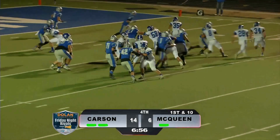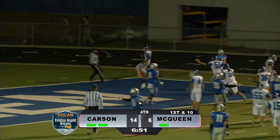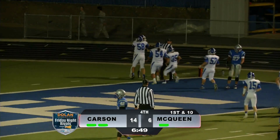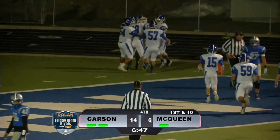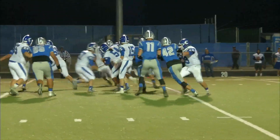Here's Carson now. The handoff goes to Smith with Abel Carter leading the way. Carter lays down the block, and it's Smith into the end zone for 6. And the Senators have opened it up now. It is a 20-6 game.